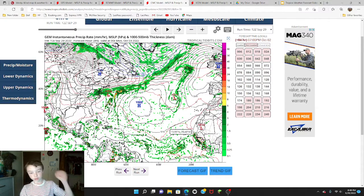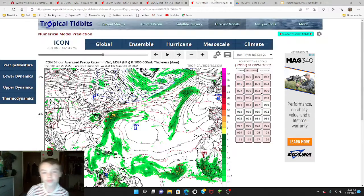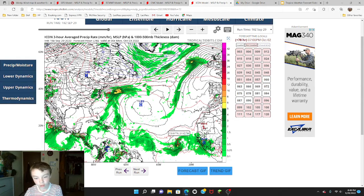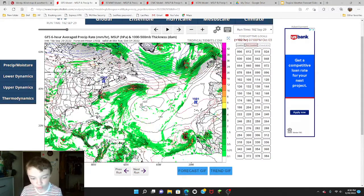The Canadian, yeah, they're basically in the same place. The Euro has a little higher, and it has a low pressure, but the Canadian doesn't yet. And the Icon agrees too. The Icon has a little further in 1011. The GFS, I just think, is calling for a stronger system long term, but it's showing a slower system, so it will have more time to head north instantly.